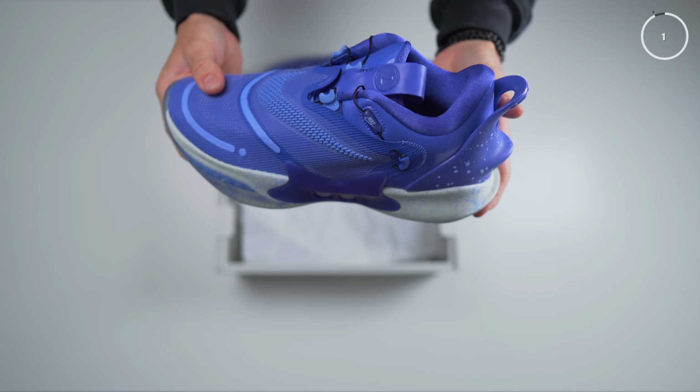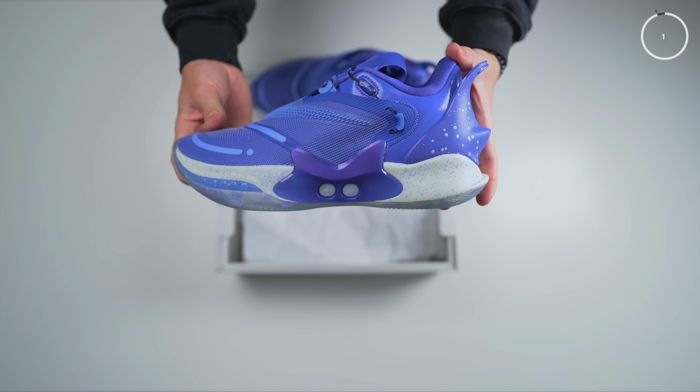With all that being said, these are still super cool. So it's kind of like 33 years ago, Back to the Future kind of got it right.